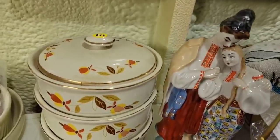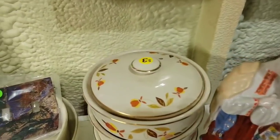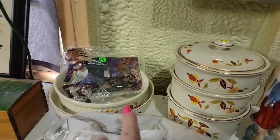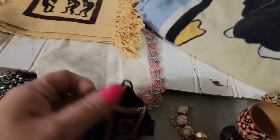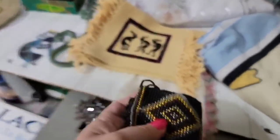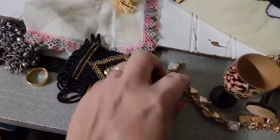Probably about $50. These three, this stackable, sells for about $70. I paid $3 for all of it, and that includes the two bowls there, which I will probably put together for about $25. And then there's some really pretty beaded jewelry here. I got all of the jewelry pieces for $3.